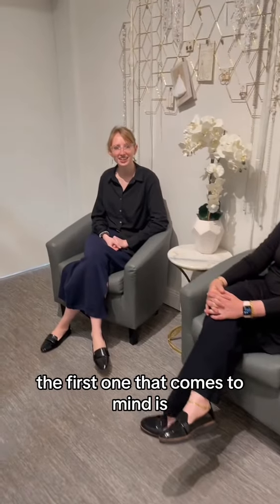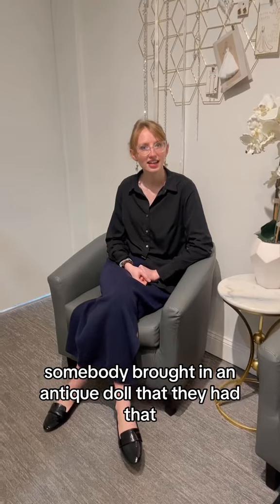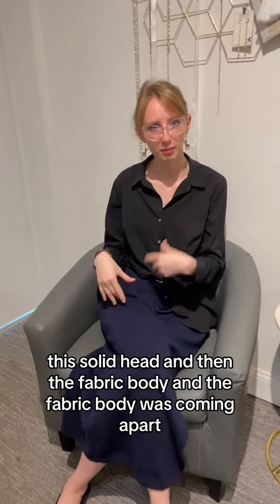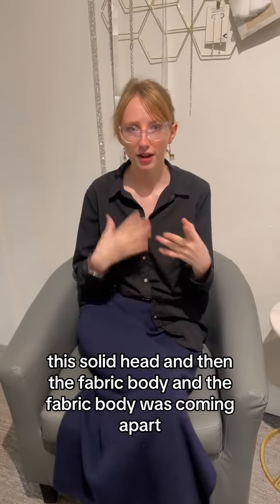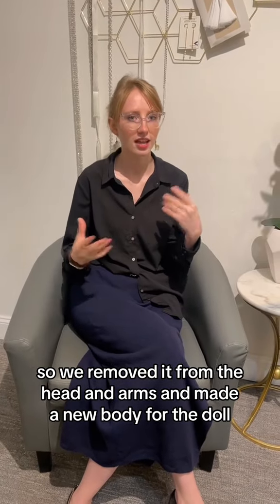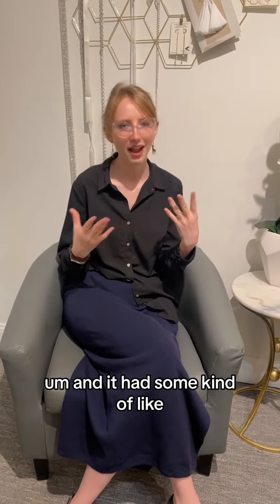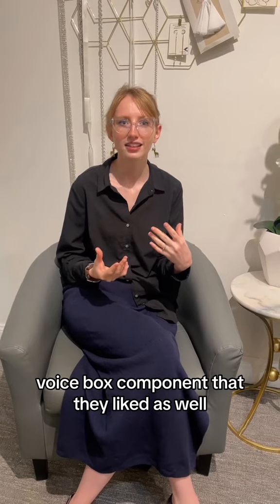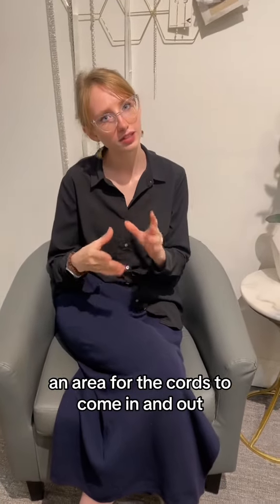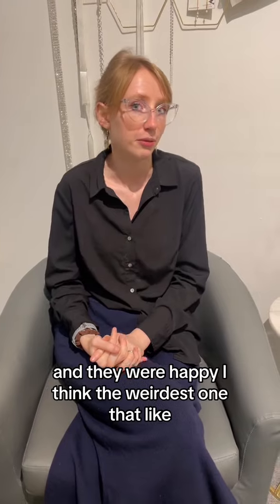The first one that comes to mind is somebody brought in an antique doll. You know how dolls have a solid head and then the fabric body? And the fabric body was coming apart. So we removed it from the head and the arms and made a new body for the doll. And it had some kind of voice box component that they liked as well. So we had to make sure that there was an area for the cords to come in and out, that their voice box was intact, and they were happy.